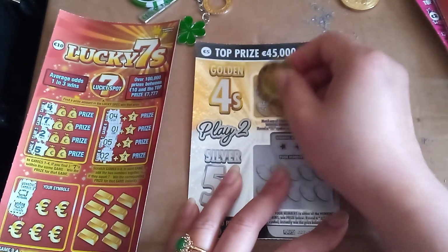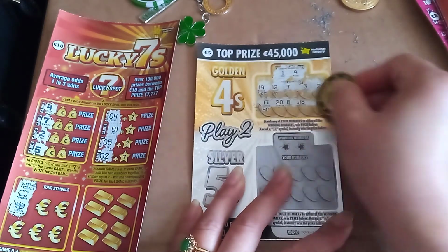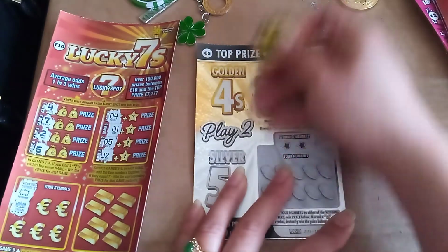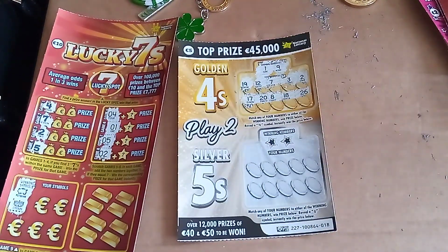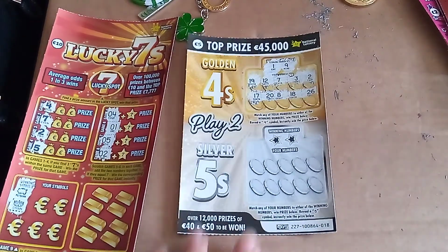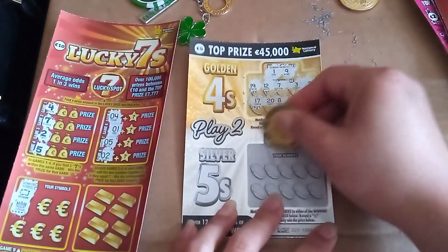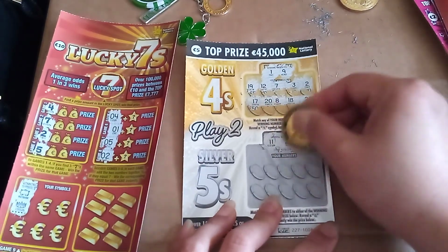12, 7, 3, and 2. Another one. 17, 20, 26. So nothing on that one either. So let's see on the 5S. If you find the 5S symbol, that means 5 win instantly, win the prize below if there's 5. Okay. 11. Gamblers, 11. 27.